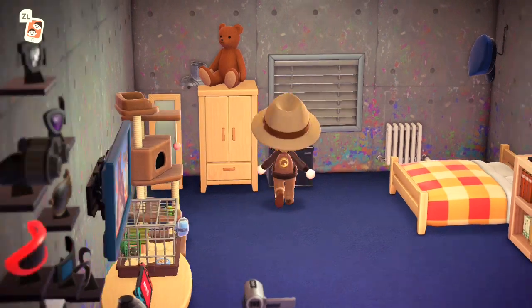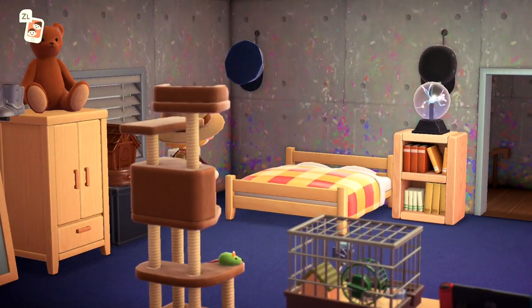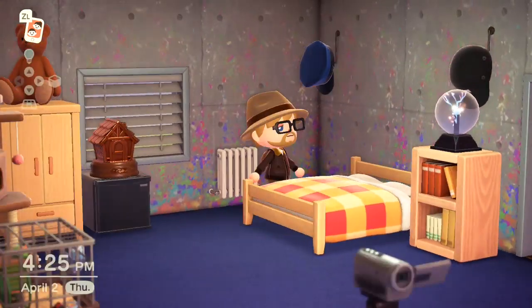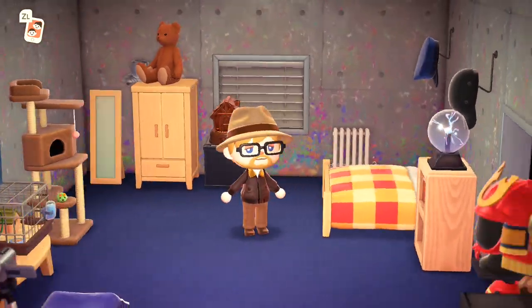Another wardrobe. This fridge is also, I believe, a wardrobe. Yes, it is. So the mini fridge, which I wanted a mini fridge in my office or master bedroom. I still have my grandfather's police hat hanging up because memories, and also out of respect for the service my grandfather did as an officer and chief of police and stuff like that.